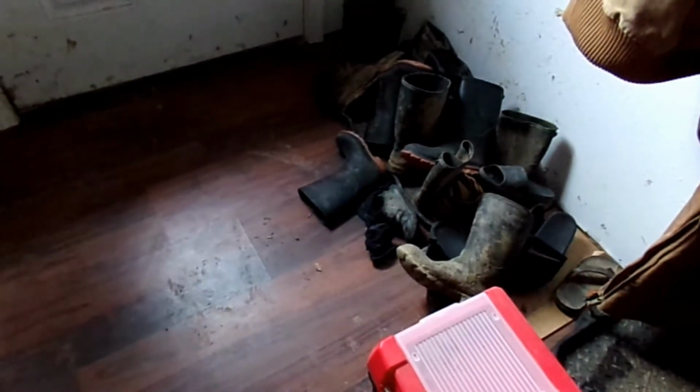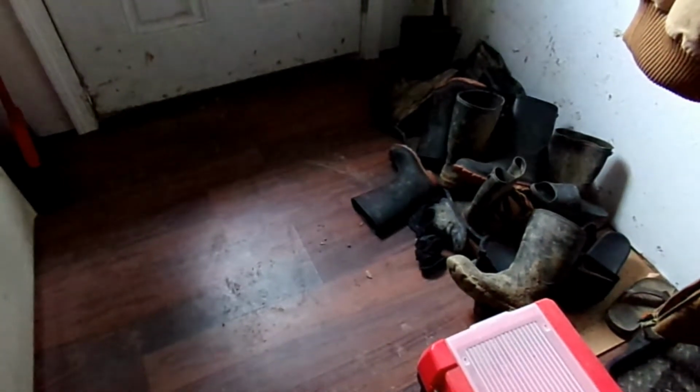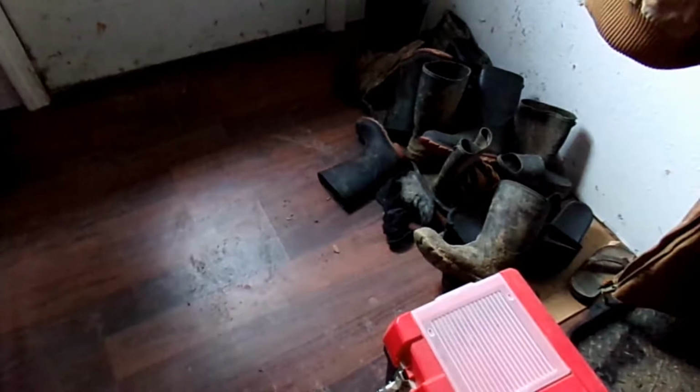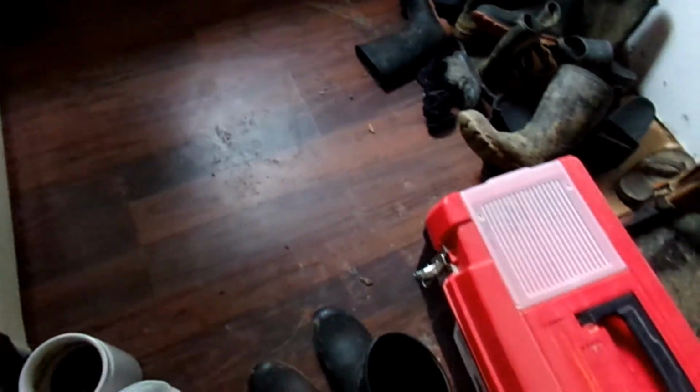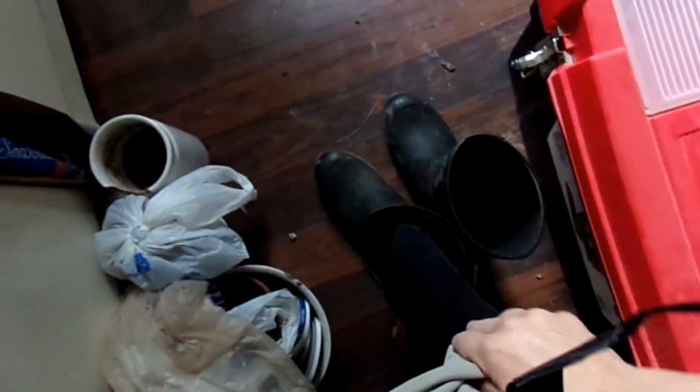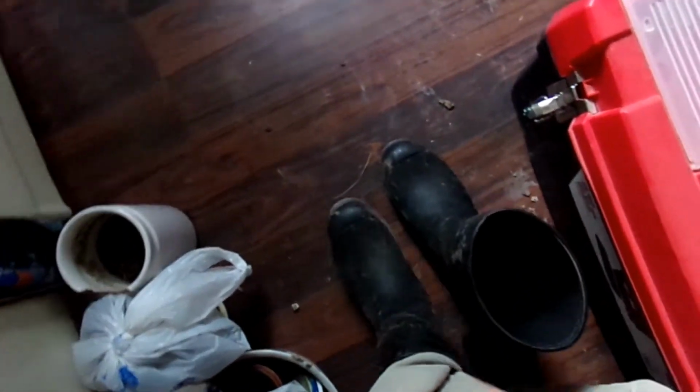I'm sure everyone's mud room looks like this. And this is why you gotta have a mud room if you're living on the farm. Because this is what used to be in my kitchen back at our old house. We'd have a big old pile of boots. So just to demonstrate, just like everyone else, I've put my farm shoes on one boot at a time.